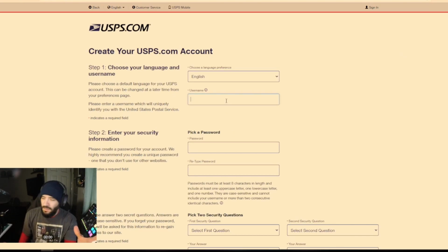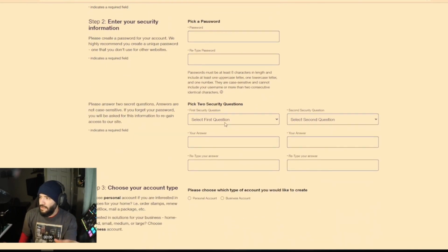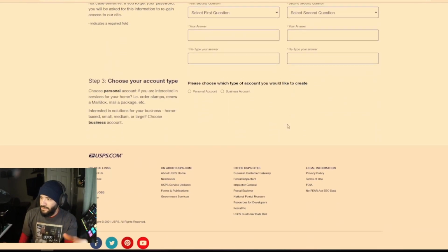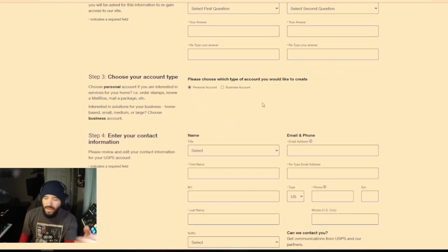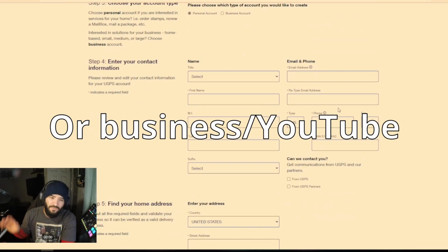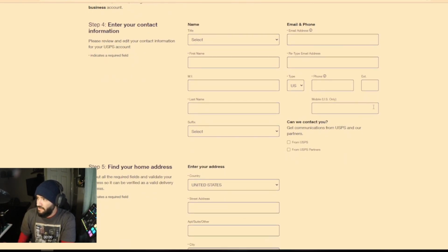You would have to make your username, pick your password, easy security options and whatnot, and then you would have to go to personal account as well. Everything that you fill in right here has to be up to date, because this is the information that the PO box is going to use. Make sure all of this information matches all of those IDs that I was mentioning. All of that has to match up.